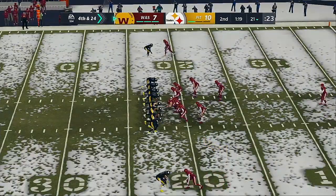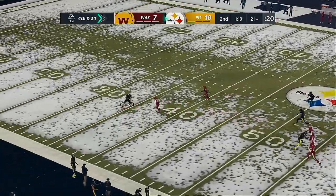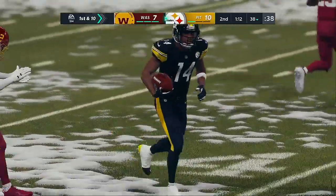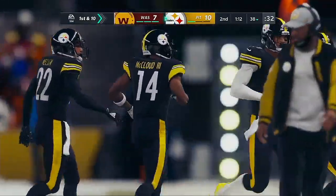Here's Tressway now as he's on to punt for Washington. He's been a busy man here in this first half as he gets it away. 39 yards on the punt, just two on the return. And the Steelers will go on offense here, first and 10. And Pittsburgh getting set to take the field.